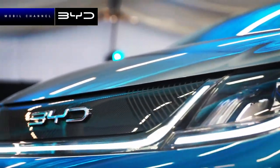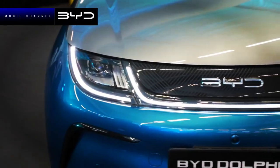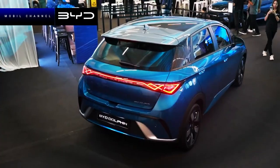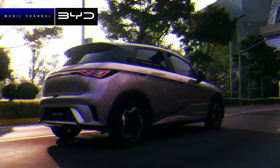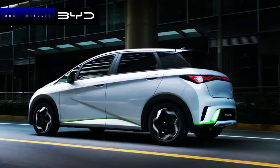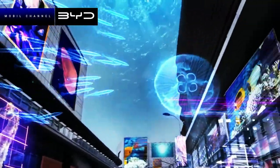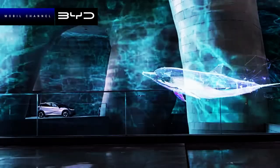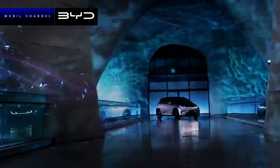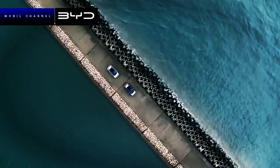BYD will present a preview version of the Dolphin, which will be released on July 27. Electric cars made in China are currently on the rise. Seeing this trend, several Chinese manufacturers operating in Indonesia are starting to expand their reach to the global market by offering their products. In addition to superior technology and performance, Chinese manufacturers offer various models of electric cars at relatively low prices.